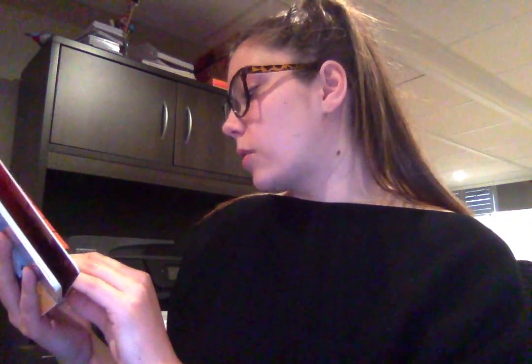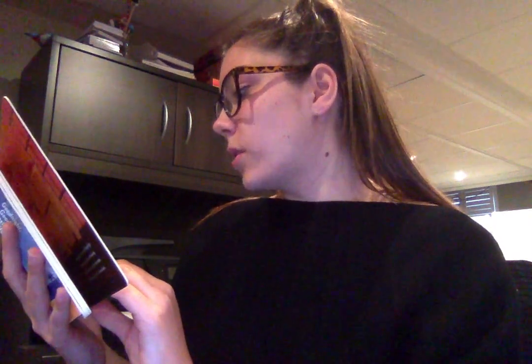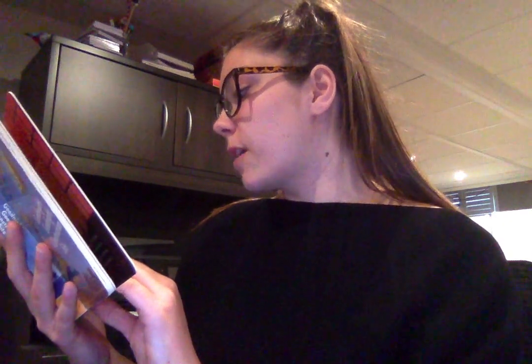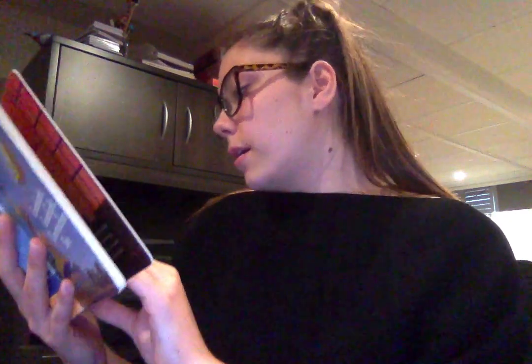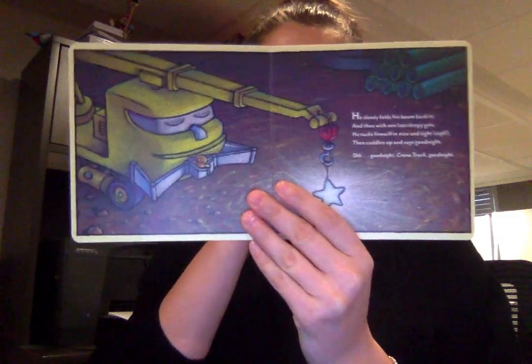Working hard to help his team, crane truck raises one last beam. Reaching, stretching, lifting high, he swings the beam into the sky. He'll set it down right on its marks, then off to bed, it's almost dark. He slowly folds his boom back in, and then with one last sleepy grin, he tucks himself in nice and tight, then cuddles up and says goodnight. Shh. Goodnight, crane truck. Goodnight.